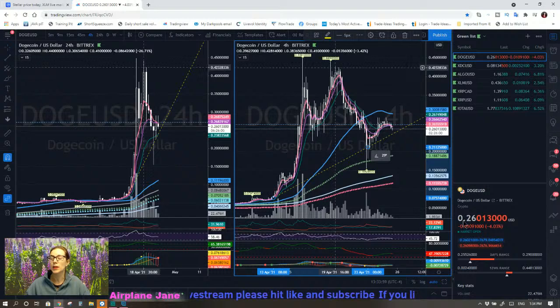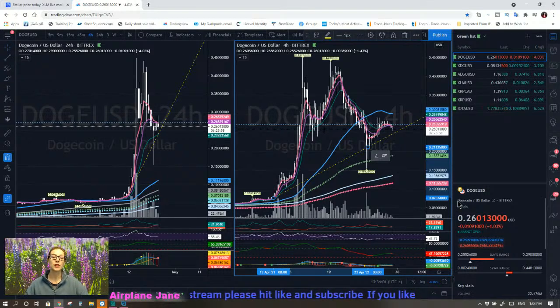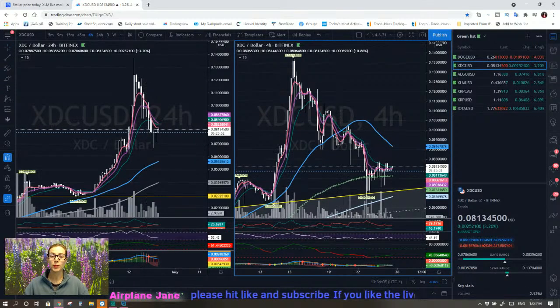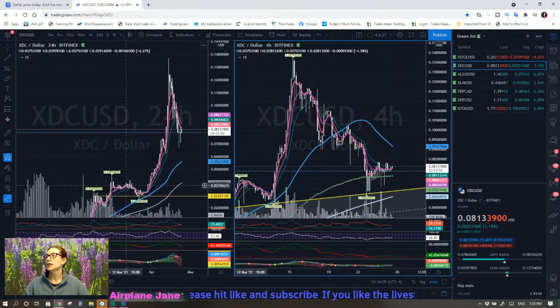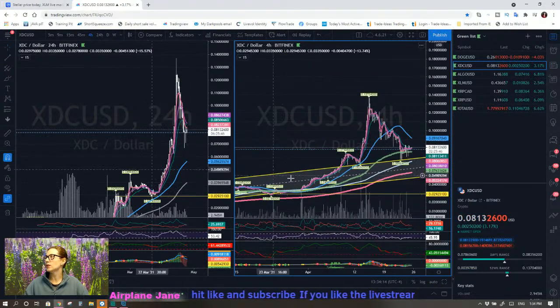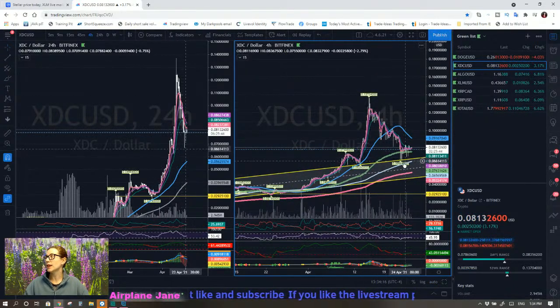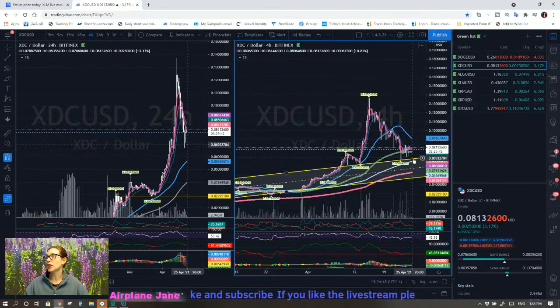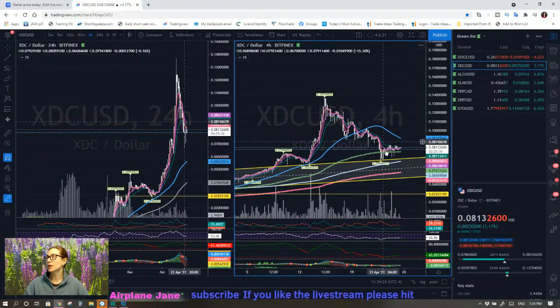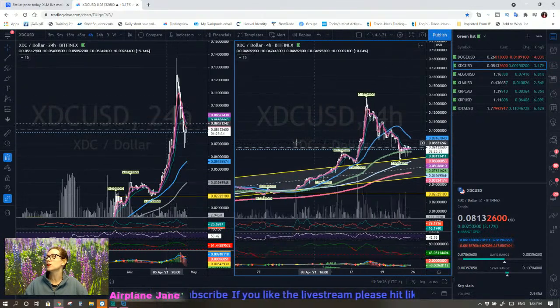It has been selected as one of the Flare network coins to be used for payment. We also have XDC, XinFin, that has pulled back a little bit. We had a channel over here that it did follow for a while, then it broke out, came back and bounced off of that channel. So looking for that to hold again, as long as it can hold 6.8 cents really, but it looks like it's consolidating and moving to the upside.